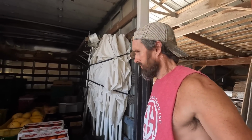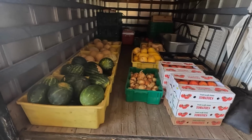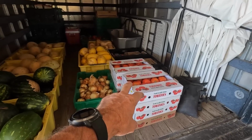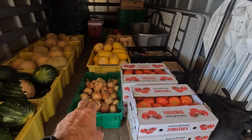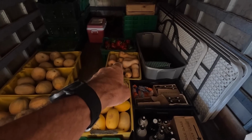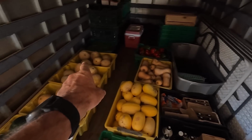All right, finished packing. And this is the final weekday market of 2024. The Upper Arlington Market in Columbus. It's pretty close to OSU campus. So here's a quick overview of everything going to the Upper Arlington Farmers Market. Only 8 boxes of tomatoes, 1 box of onions, spaghetti squash, butternut squash, bell peppers, cantaloupe, seedless watermelon.